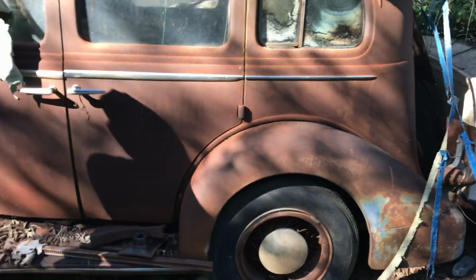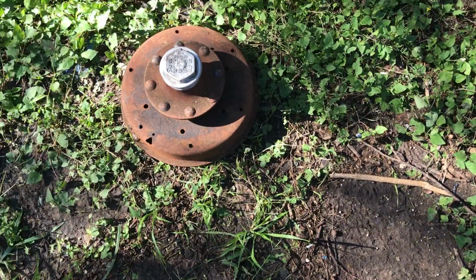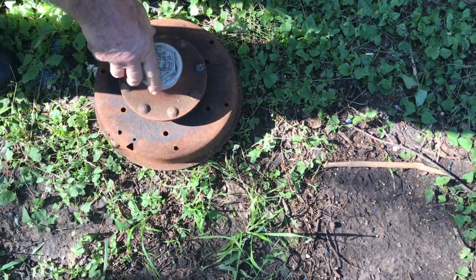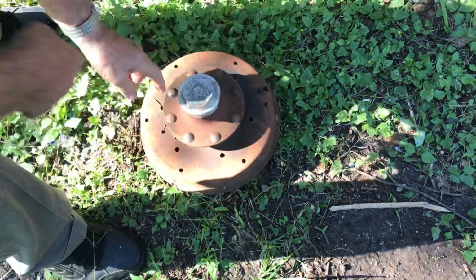Anybody looking for a rare item, there's a Hudson part. Is that a Hudson wheel? Essex. Yeah, that's part of the wire wheel and the hub. Okay. The old traditional cap.